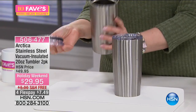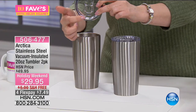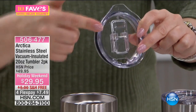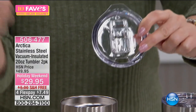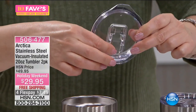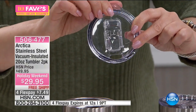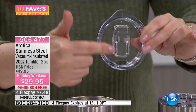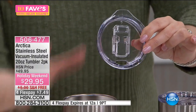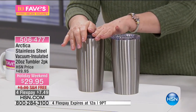So you pop it on, and if you have your drinking spout, this is the way all of them have just the drinking spout like this. This is the upgraded lid. It's like $15 just for the lid. You are getting the upgraded lid, and I'm going to slide it shut. So if you're like me and you're spilling your coffee everywhere, that's a really good feature to have, and it slides back. So you're getting the upgraded cap, which would be $15 by itself, and instead of $50 for one, it's $29.95 for two.